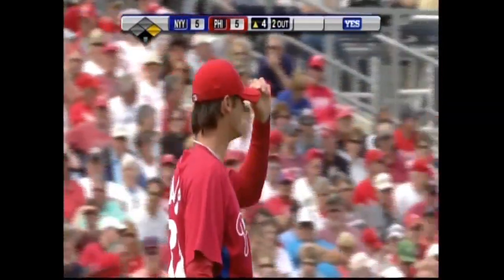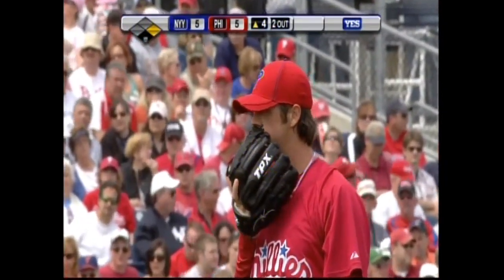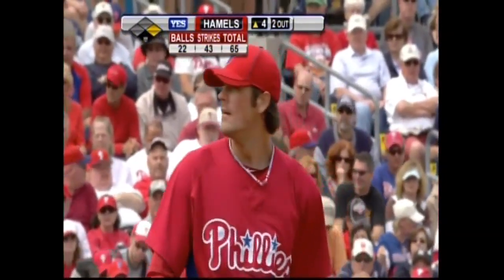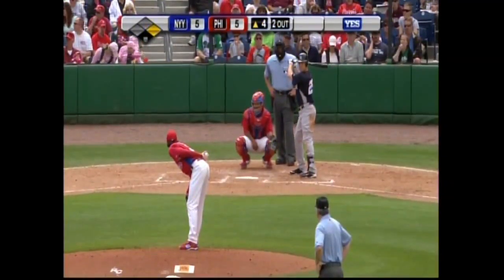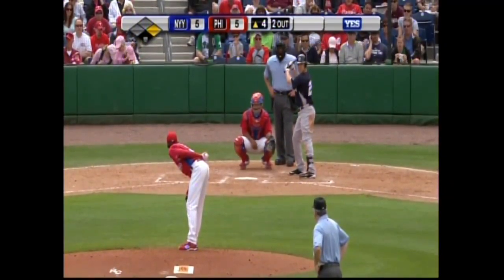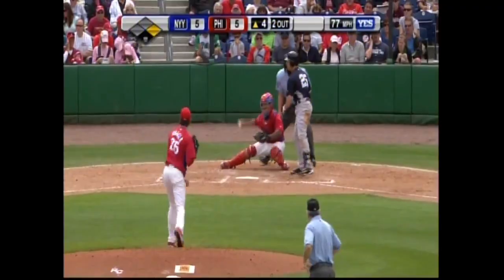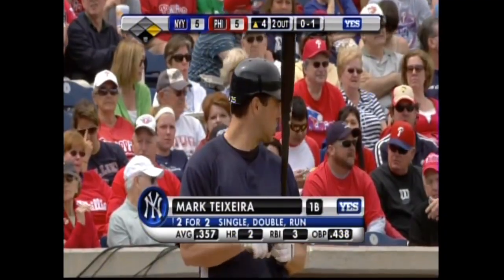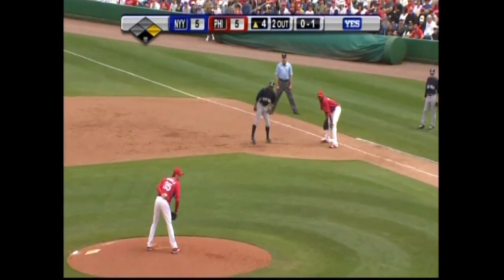So an opportunity for Mark Teixeira now, who's doubled and scored. He also singled back in the first. If you ask me, Teixeira is about ready for the season to start. I mean, his average is over .300. He's 2 for 2 today. Started the game over .300. Looks like he's swinging the bat very nicely. A-Rod starting to come on with the bat. So is Derek Jeter. Change up. So it looks as though, man, he's up to .357 now. Starting to get into midseason form.